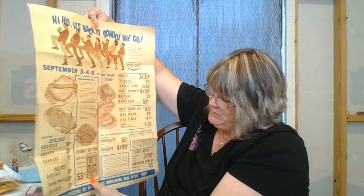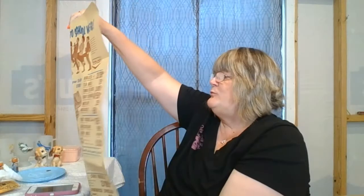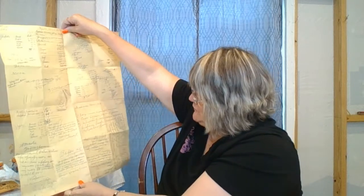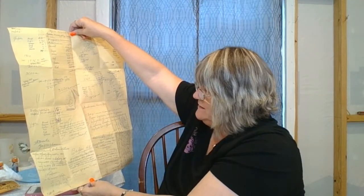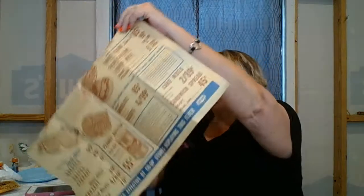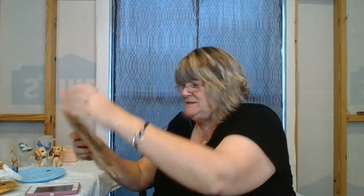Look at that peanut butter for 55 cents, my lord. But look at their cute clothes. And what has she got on the back? My word, she used this for all kinds of stuff back here. Oh, that's going to be interesting to try to decipher. But boy, I love this advertising piece.